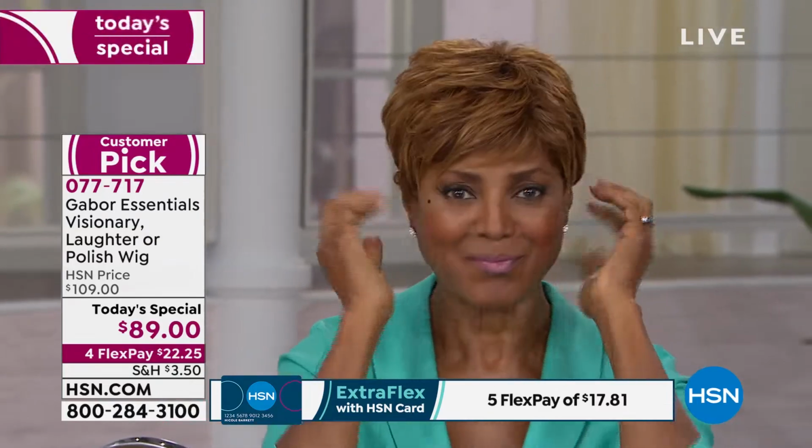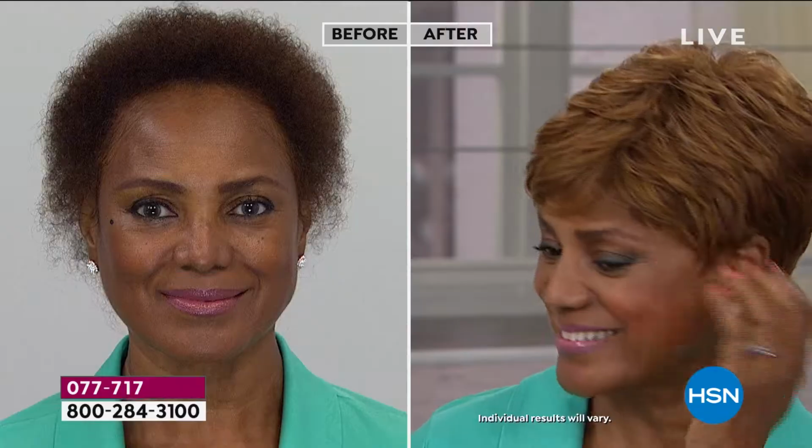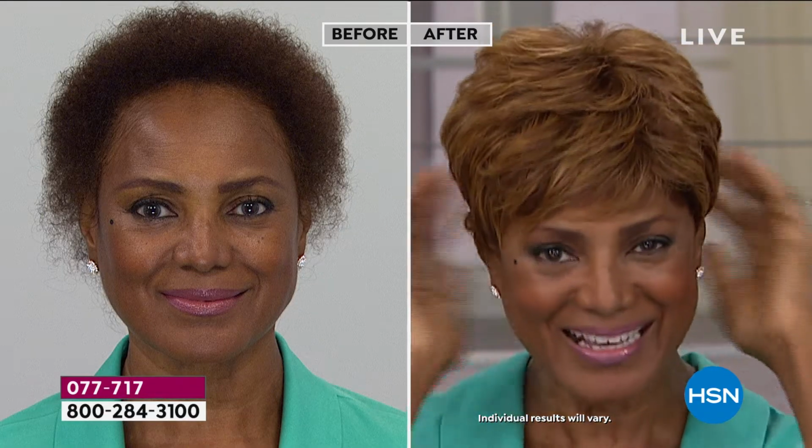Take a look at her before and after, because this is what you can expect when you get your Gabor wig home. That is a transformation. In like 10 seconds. Yes. That's my kind of transformation. We don't have time to do anything. We go through drive-thrus. We want our food now. We want our hair to look great. And this is an effortless way to do it.